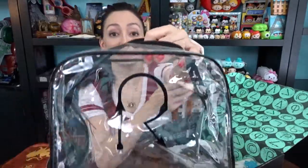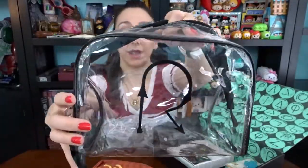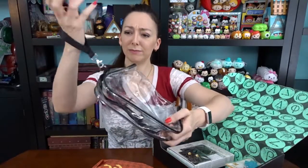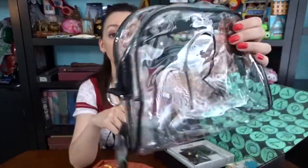So here's the outside part. I know they say bag instead of bags, but it's got a second bag. So hold on one second. This is the outside bag with the Revelio spell on the front. Just clear plastic with a black border and zipper. But it also has a wrist strap. I think it might be bigger than something I would carry by my wrist, but I do like that it has that. It might be easier to grab that way. And it's got this little keychain attachment, which is optional. So that's part one of this travel bag.